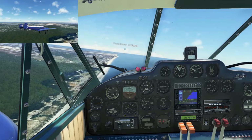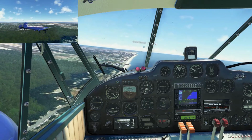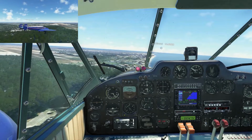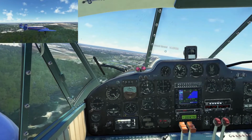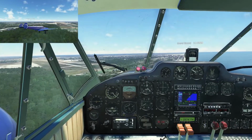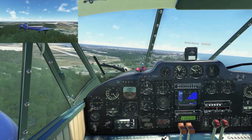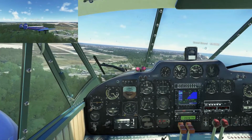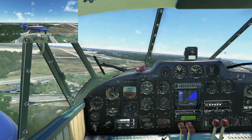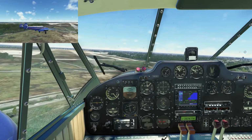Kilo Papa Hotel Hotel traffic, Air America 2XX Alpha Alpha Delta X-ray 010 is on final runway 36 to land. Flaps.